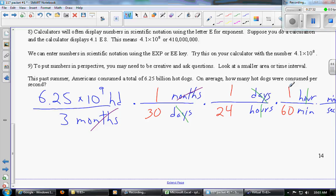And then finally, minutes and seconds. How many minutes? 1 minute if we're doing minutes and seconds. And how many seconds in a minute? 60. And then, again, good cancellation happens. Minutes cancels. So if we just look at the units, what's the only unit left over on top? There's lots of 1s, but what's the unit? Yeah, that's the number. It's hot dogs. Hot dogs is the only unit left over on top, right? What's the unit left on the bottom? Seconds. So when I type all this into my calculator, it's going to give me hot dogs per second, and that was the goal, okay?